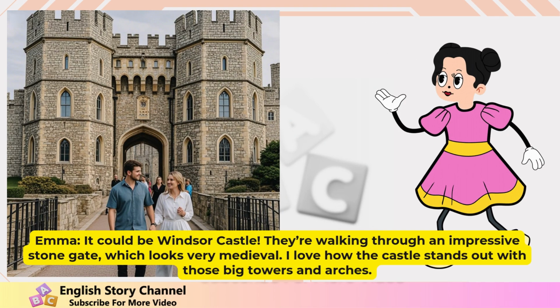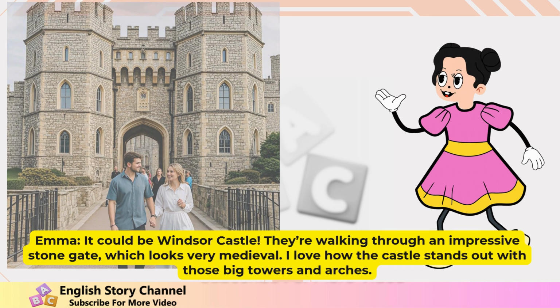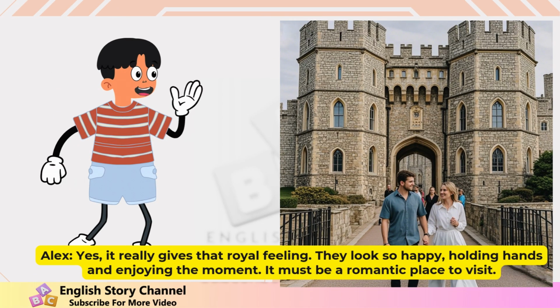They're walking through an impressive stone gate, which looks very medieval. I love how the castle stands out with those big towers and arches. Yes, it really gives that royal feeling. They look so happy, holding hands and enjoying the moment. It must be a romantic place to visit.